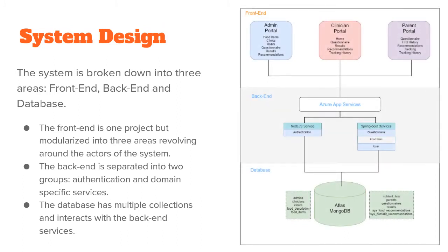This is a very high level system design. It's one of the tried and true client server architectures, and kind of a mixture with microservices now through this version 4 of Baby Feed, at least in terms of flexibility and deployment. So the front end's divided into 3 sections, the 3 different portals based on the actors of the system. The back end is divided into kind of 2 sections. One's for the authentication, Node.js service, and then the other 3 are Spring Boot Java services for the individual kind of domain specific. And then we're on Mongo database with multiple collections. All this is hosted on the cloud, right, Azure App Services. The web is hosted in Azure as well as a static storage, and the database is hosted on MongoDB Atlas.